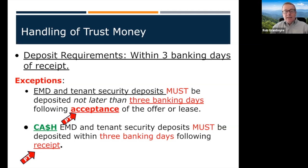Technically, the 3 banking days clock does not start until we have acceptance, or formation of the contract. Let's say Jason gives me that $5,000 check and we make an offer. 2 days go by, the seller comes back with a counter offer, and by that point, Jason's decided he doesn't want that house anyways. He says, I found something, I don't even want to move to Wilmington anymore, I'm going to stay in Carteret County. So I just give him his check back. I say, okay, we reject the counter offer. Jason, here's your check back. So in the case of earnest money deposits and tenant security deposits, other than cash, it must be deposited no later than 3 banking days following acceptance of the offer. But if it was cash or if it is rent, it must be deposited within 3 banking days following receipt.